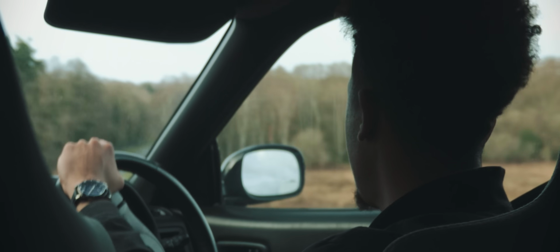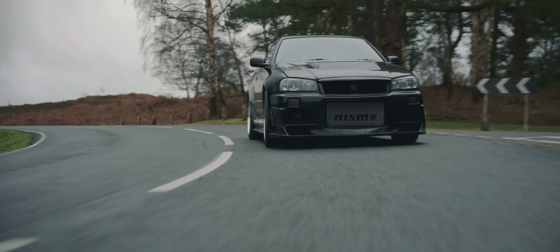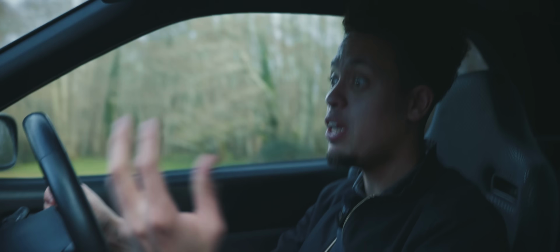It's a little bit like the Toyota Supra, but even better. You can build an R34 to your needs. If you want it to be a drag car, it can be a drag car. If you want it to be a track car, it can be a track car. If you want it to be a B-road basher, it can do that.